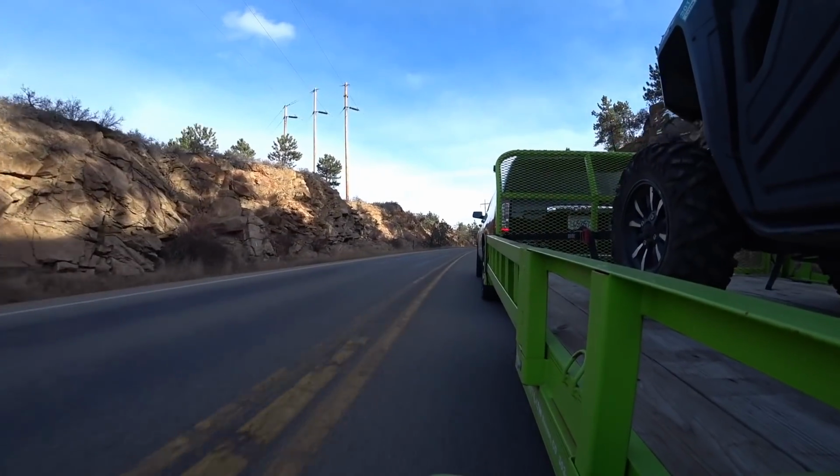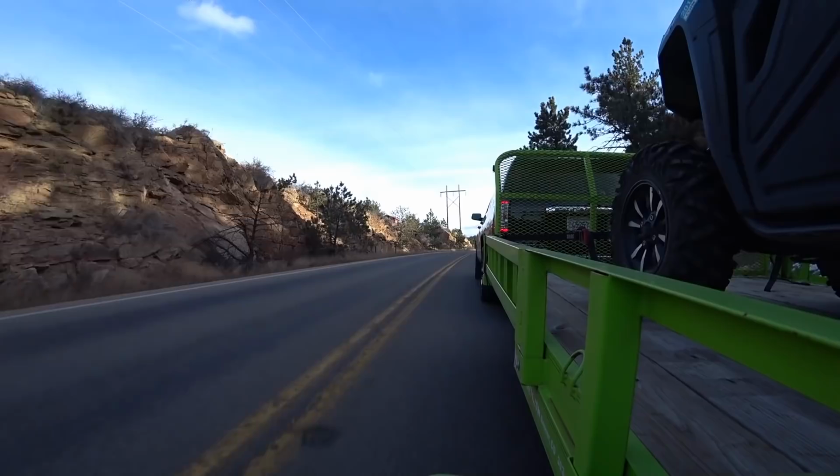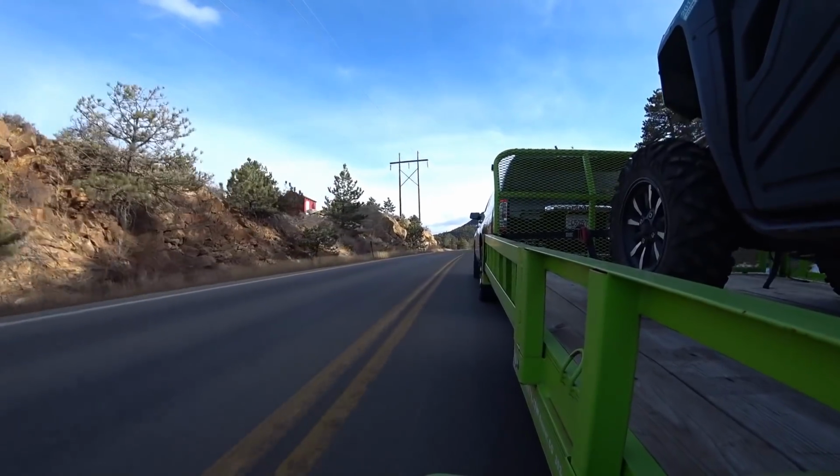But we're pulling a little trailer with a Honda side-by-side. We're less than 3,000 pounds, and this Denali Yukon XL can pull like 8,100 pounds. So we're not really testing it. It was snowing last night, so I didn't want to hook up the big trailer. We always want to be safe.